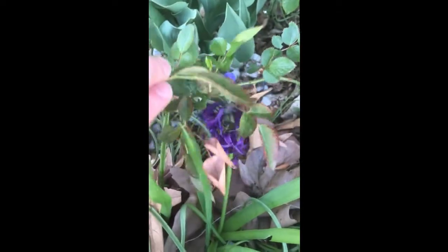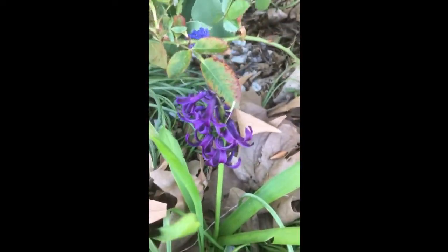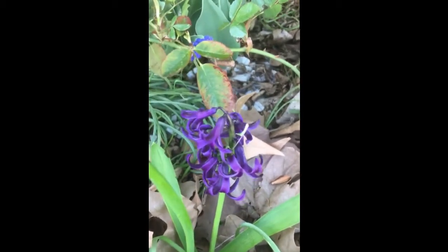Flowers can come in so many shapes and sizes, and they can hide too. Look at these purple snapdragons just hiding under here. Who knows what you may find when you go exploring.